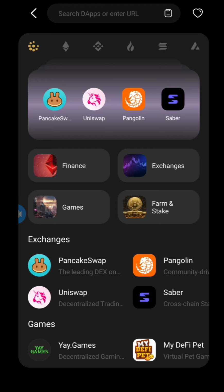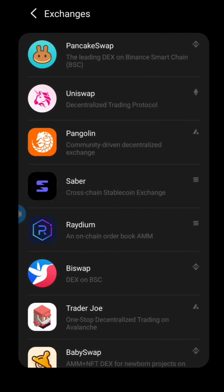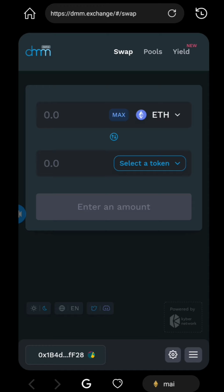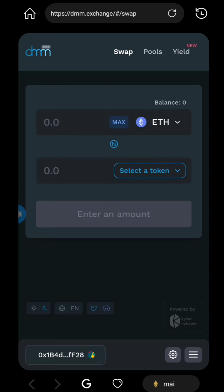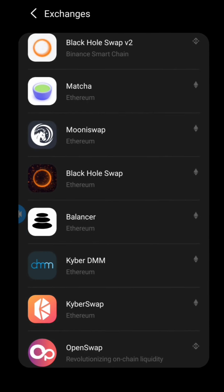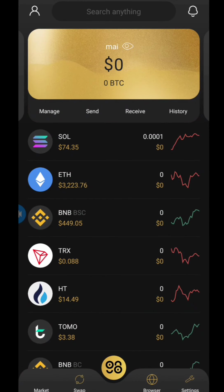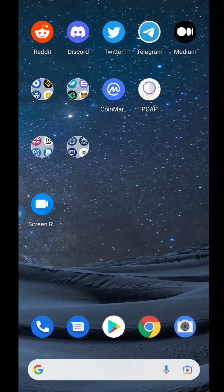Keep in mind that some of these dApps are not present on some of the networks. If I go to the exchanges here, I can see the icons to see which of the networks uses these. For example, Pangolin Exchange is on Avalanche. DMM Exchange is on Ethereum. And then it lets me access the exchange where I can then use the financial tools. Okay, let's click home. Let's get back to the list. Let's go back and let's exit out.